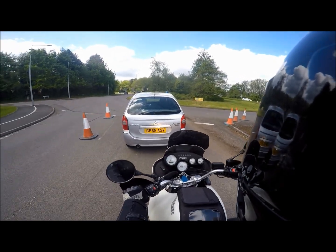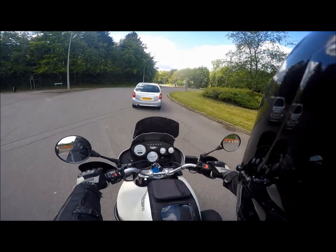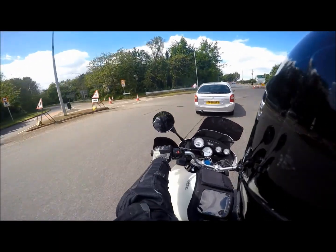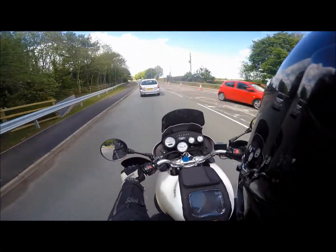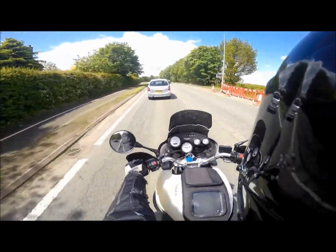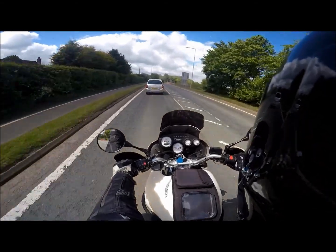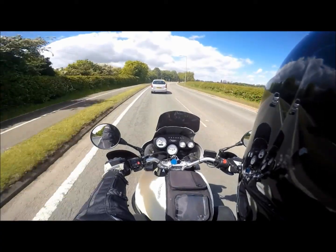Okay, what are we waiting for, Pops? People to use their bloody indicators. That's what we're waiting for. One big downside to this bike is I think people think I'm a bloody policeman, even though I haven't got reflective stuff all over it.